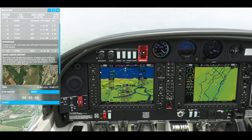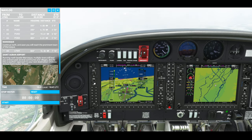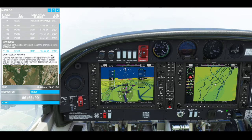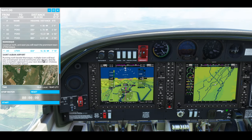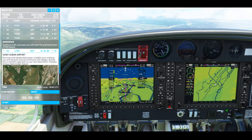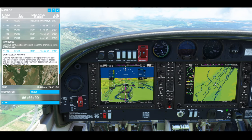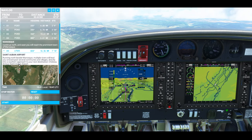Let's go back. So now we should go to 028. Okay, and we should find it in 7 minutes, more or less. Maybe we can increase the power a little bit, increase the speed. Running north beside Manosque, multiple rivers will lead you onward past several communes and villages, directly into a southern approach to your next destination. Château-Arnoux-Saint-Auban Airport. A lot of names for one single airport.